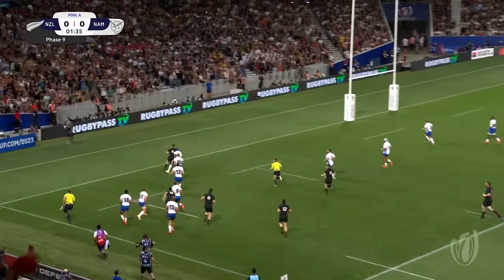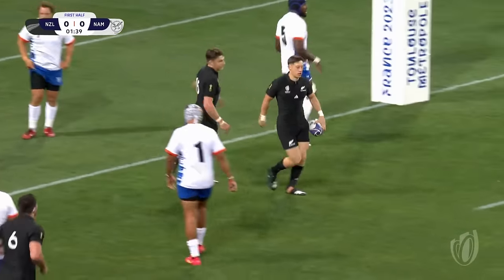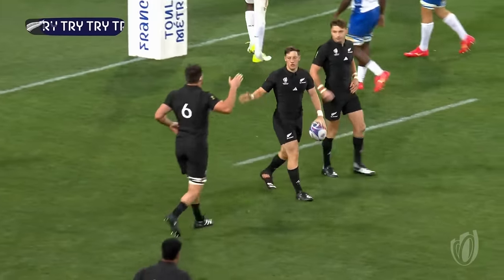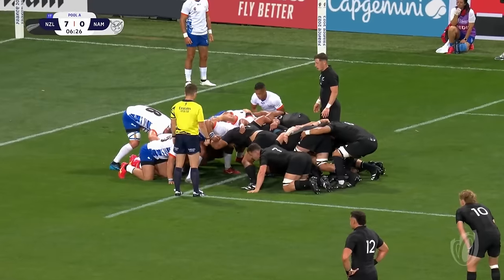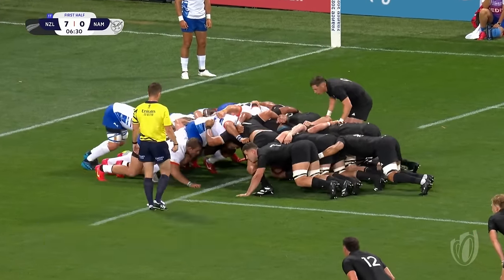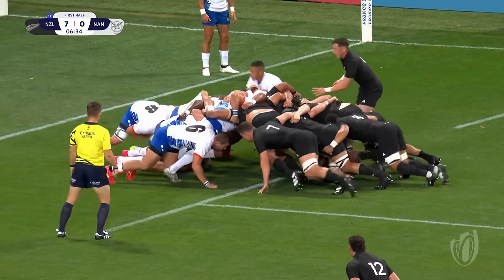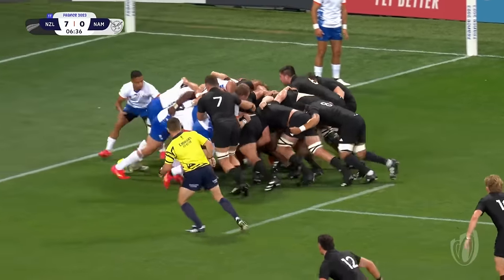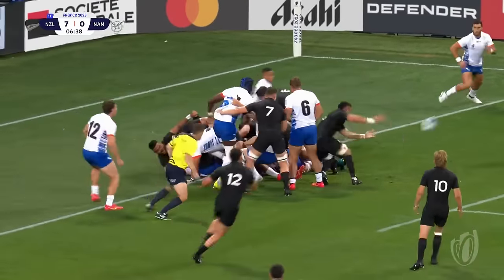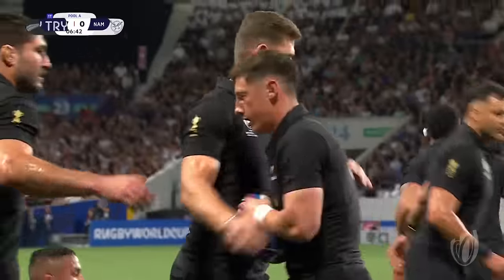Ball back in field for Cam Roygaard. And in his first test start, he gets his second test try. Cam Roygaard. Coached by Matthew Proudfoot, a man who's renowned for his scrum coaching. It's an area that New Zealand weren't happy with against France. And that one has got a big shove on by the Black Eight. Ball's going to spill out on New Zealand side. Roygaard in for a second.